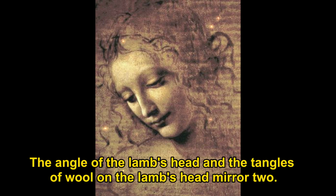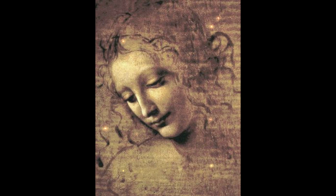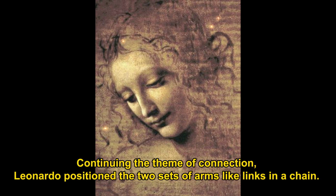The angle of the lamb's head and the tangles of wool on the lamb's head mirror too. Continuing the theme of connection, Leonardo positioned the two sets of arms like links in a chain. At the top of the chain is St. Anne, slightly separated in composition by the outline of the Virgin's shoulder, her gaze passing through and using darker skin tones on her face. Behind them are sturdy earthly trees, while the mountains and the lake appear to be heavenly.